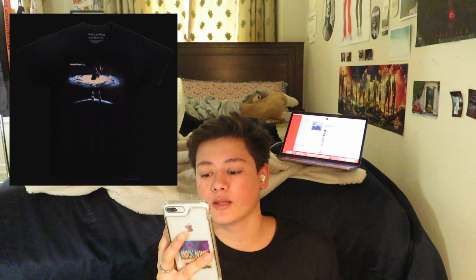I don't like that it cuts off the planet. It's pretty mediocre, but if you're gonna buy this, buy it from H&M because the price will be pretty fair. Here we have this, and then the shirt version of this. And why is she brown? I just don't understand. Why?